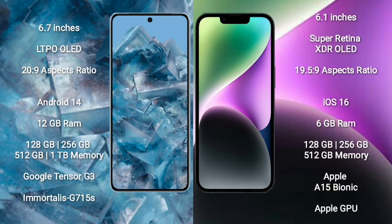Pro comes with a 6.7 inches LTPO LED display and aspect ratio 20:9. iPhone 14 comes with a 6.1 inches Super Retina XDR OLED display and aspect ratio 19.5:9. Google Pixel 8 Pro runs on the Android 14 operating system. iPhone 14 runs on the iOS 16 operating system.